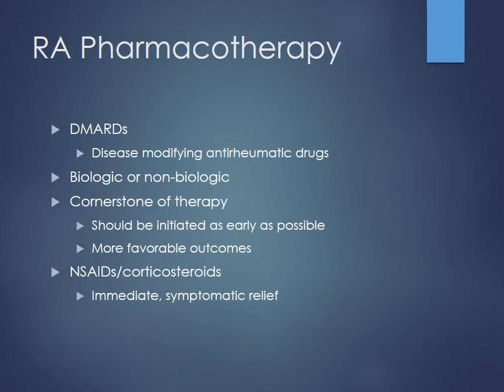As I mentioned, the DMARDs are those disease-modifying anti-rheumatic drugs. There are a couple of different varieties, the main ones being biologic and non-biologic. When I say biologic, I'm referring to which ones? The mAbs, right, the monoclonal antibodies. Non-biologic are going to be things like methotrexate, teriflunomide, and other drugs like that. So we'll cover those. These are really going to be the cornerstone of therapy, so the earlier you can initiate these, the better off your patient will be. Because again, this helps to slow down progression.